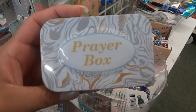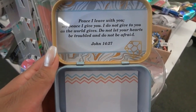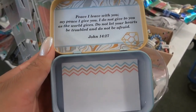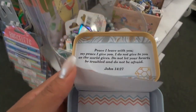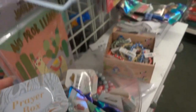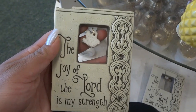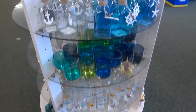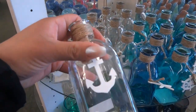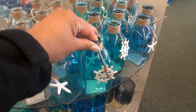So I just found this little box. It says prayer box. And look at this. And it has little notes. This is too cute. Like, oh, I love it. I don't see any more. I don't think this is where it belonged, but there has to be more somewhere. Look at these. It has a little dove hanging. How cute. Look at these. They're so pretty. There's blue and white. Oh, look at this one. These are so pretty.